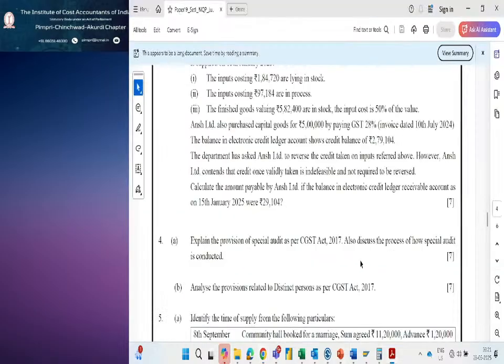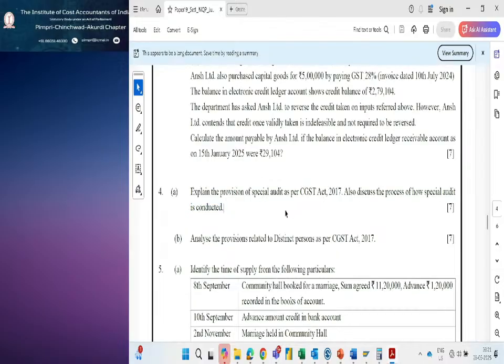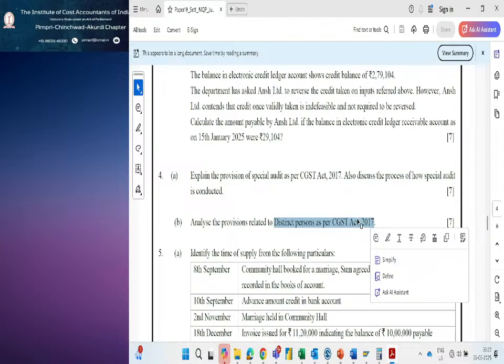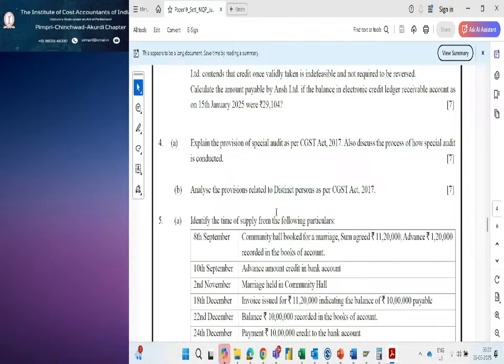You need to mention here the provisions of special audit and the process of how it is conducted. Now you might have got an idea of what a special audit is, who conducts it, by whom, and the number of days, these small things. The next one is distinct persons. Every time I tell you, questions on related persons and distinct persons are very important. So please have a look at the meaning of distinct as well as related persons.